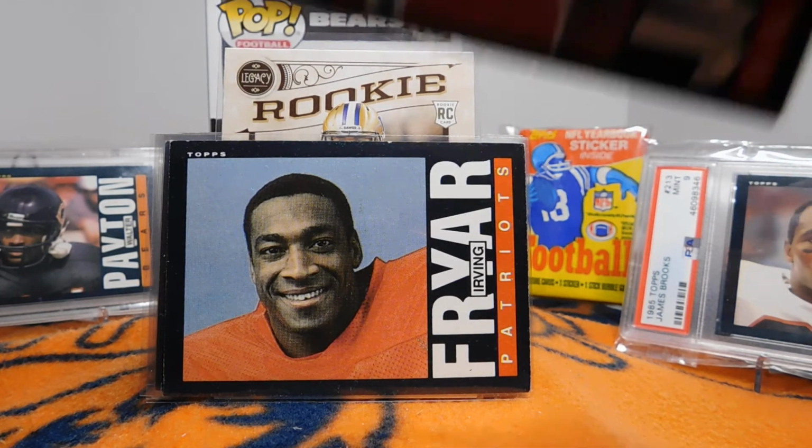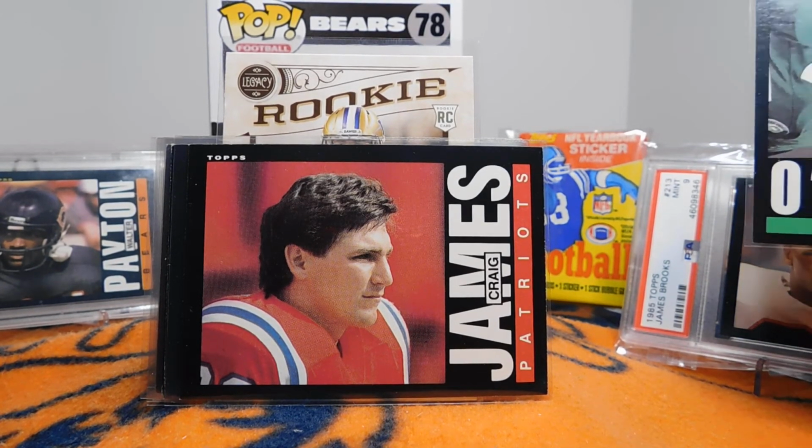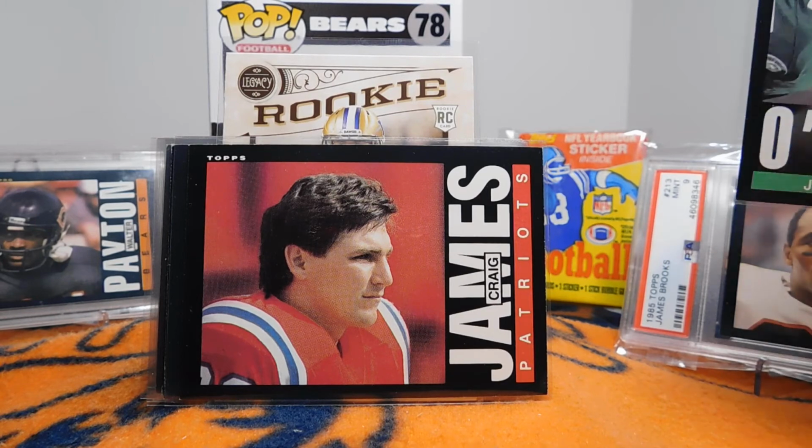Then we have a Craig James rookie card. He was a Pro Bowler in 1985 with over 1,200 yards. He was in the backfield with Eric Dickerson in college at SMU. He played in the USFL a little bit. In the Super Bowl, he only had 1 yard on 5 carries, but he did have a really good season that year in 1985. Not much afterwards, though.